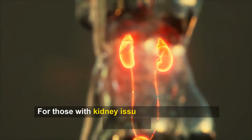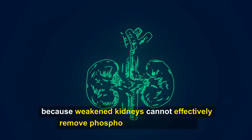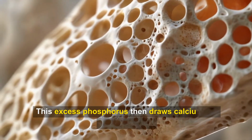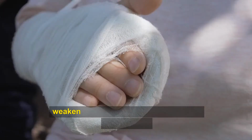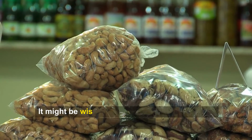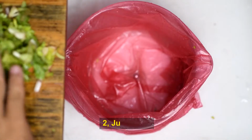For those with kidney issues, this is particularly concerning because weakened kidneys cannot effectively remove phosphorus from the blood. This excess phosphorus then draws calcium out of your bones, weakening them and increasing the risk of fractures. It might be wise to moderate your peanut butter consumption.